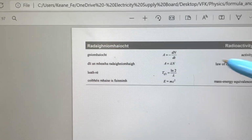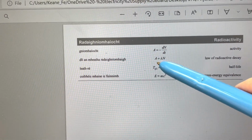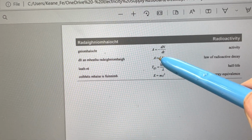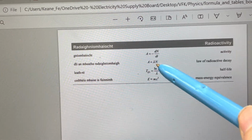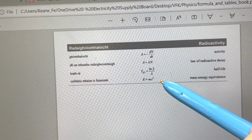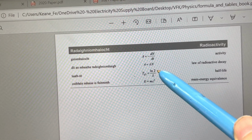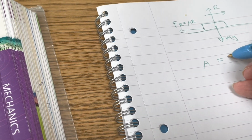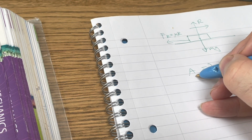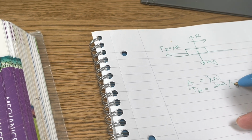So activity is equal to this. You're never really going to be encountering that. Law of radioactive decay, very simple equation. Activity is equal to lambda times N. N is the total number of nuclei, and then half-life is T half is equal to ln of 2 over lambda. So those are the only 2 equations you need. So A is equal to lambda N, and T half is equal to ln 2 over lambda.